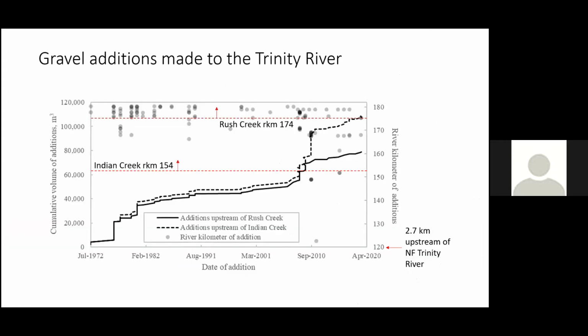So why did some of these trajectories change occur? So we looked into sediment contributions to the delta areas. First, looking at gravel additions that have been made to the Trinity River. These dots are the augmentation activity. And then the travel from these augmentation locations to the Rush Creek is pretty short.